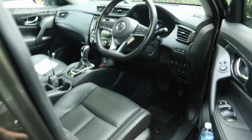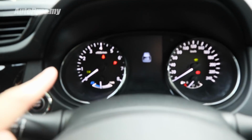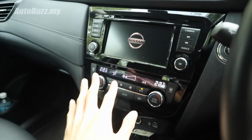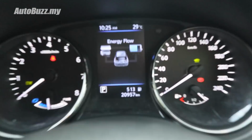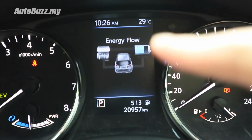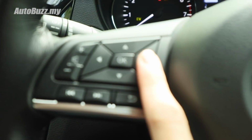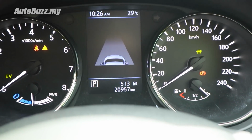Going inside, keyless entry start. Yeah, this is the hybrid variant, so it starts off in EV mode. So as you can see, the RPM is 0, but the car is started, air conditioning is running perfectly. And this is the updated multi-info display, colored. This section here is unique to the hybrid variant, so it shows the energy flow. So you press onto the side here to toggle between the different displays.